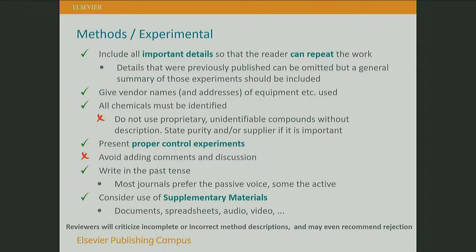In general, editors are renowned scientists. They don't spend that much time in the lab, and they won't pay that much attention to material and methods, but reviewers, on the opposite, they will. They are researchers as you are, and they are working in your fields of expertise, and at a certain point, they will want to reproduce one or more of your experiments. So they will be paying a lot of attention to the material and methods. So keep it in mind.